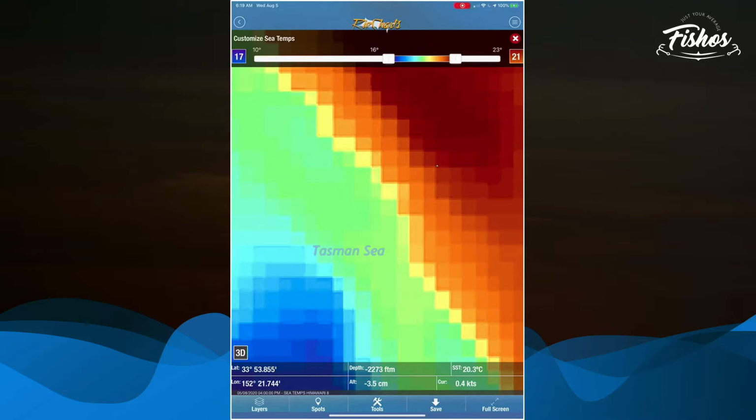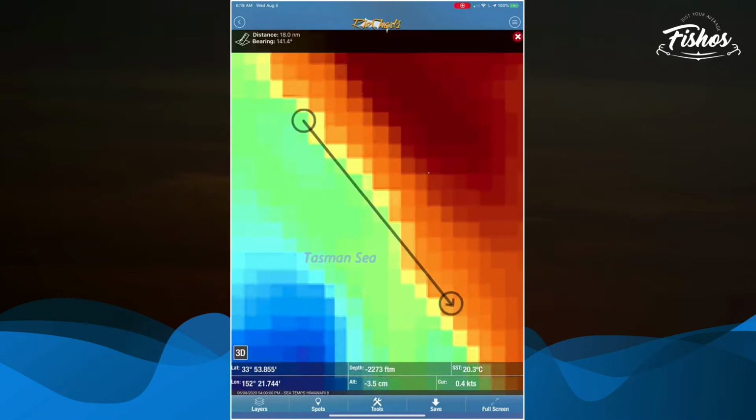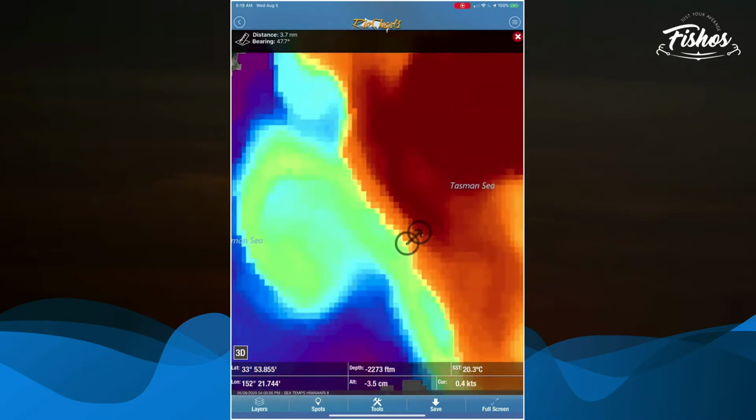How far apart are those breaks there, Chris? So we have a measurement tool. I'm gonna go down here to the bottom, and I got distance tool there. And so just kind of the distance between those two. So that's 7 nautical miles. This next one is about 3 nautical miles. Okay. There. In this particular example, that's the way those look.